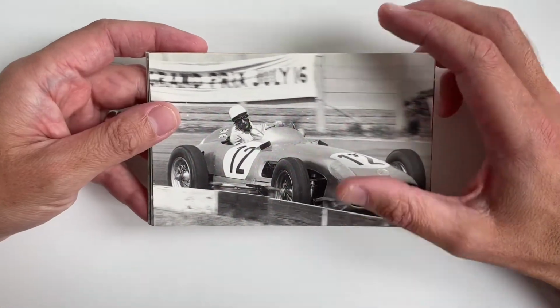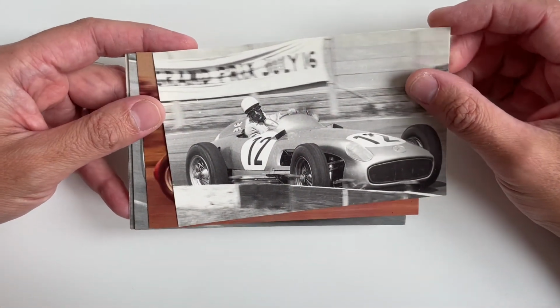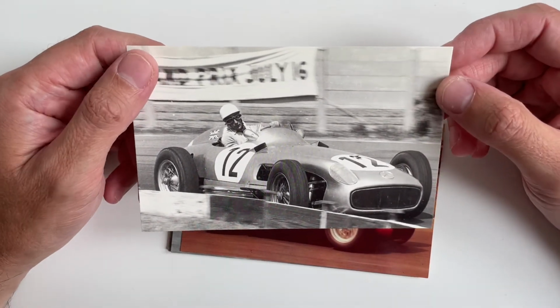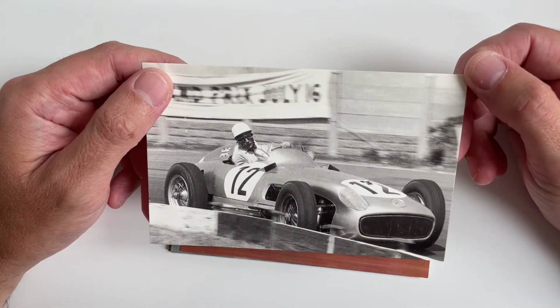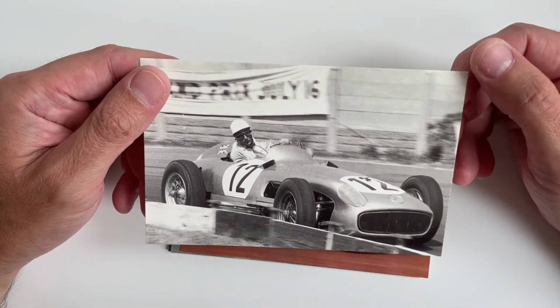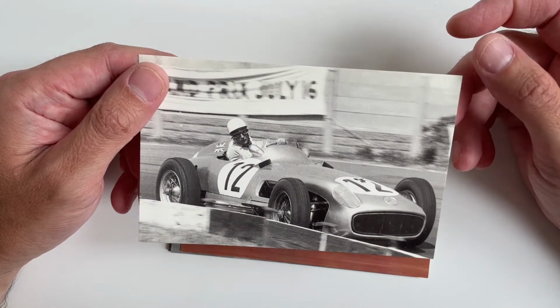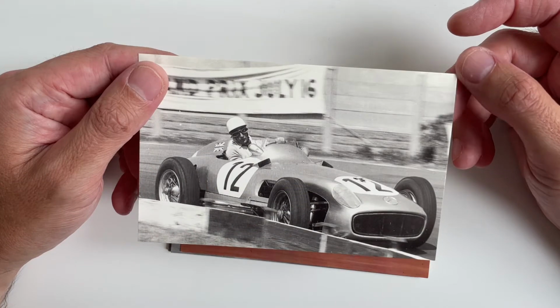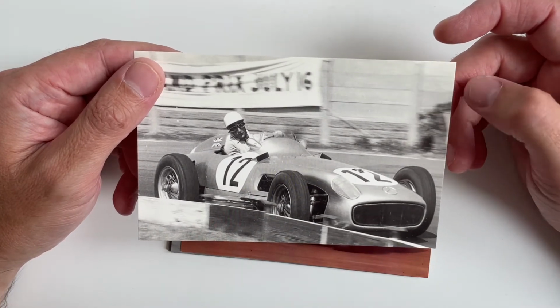This is the 1955 Mercedes W196 of Stirling Moss at Aintree for the British Grand Prix. Aintree, where the Grand National has been held for countless decades. The British Grand Prix was also held there.